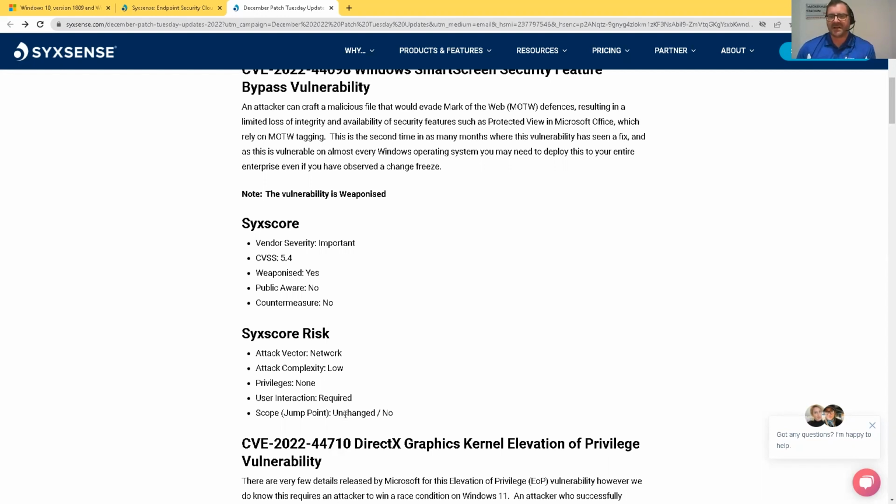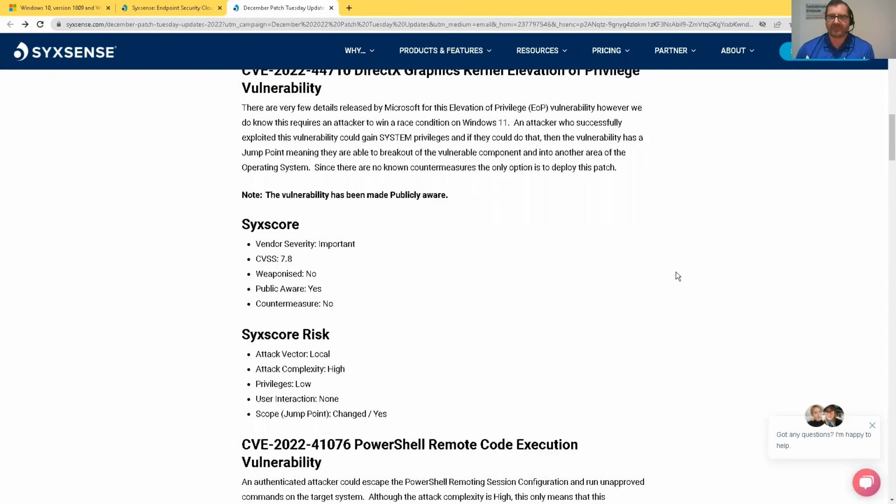But luckily, there is no jump point for this. So it is our top pick because it is weaponized. And the risk to your environment, should you accidentally click a link and have a file, that file could be ransomware. That file could be anything. So it is the top pick for this month.